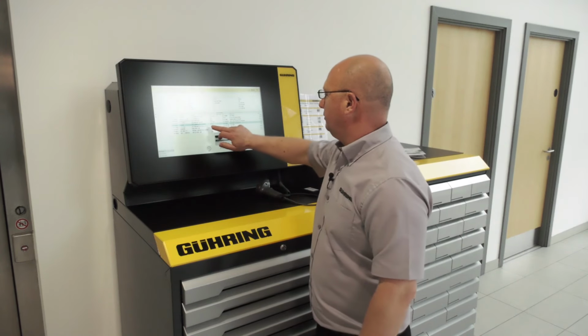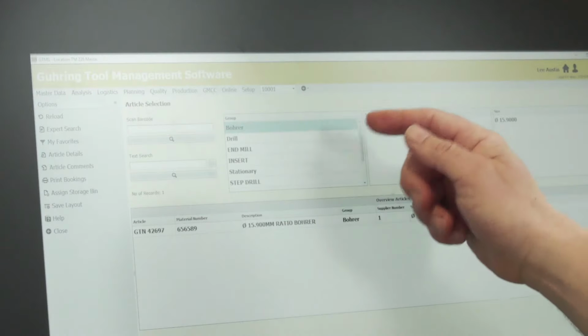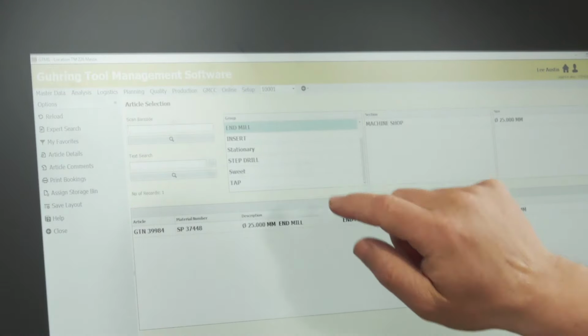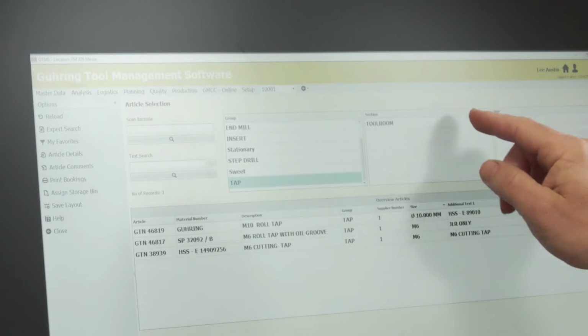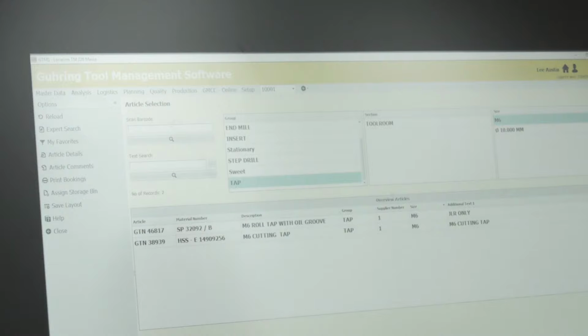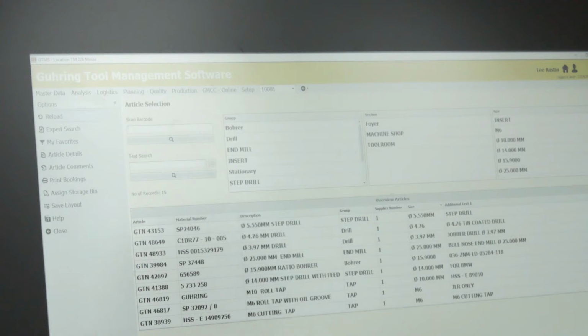Okay, so I'll search for my tool. There's various ways of searching for a tool. If you know what group the tool's in, you can just click on the group and the tools associated with that group will come up. Or you can go on whichever section it's in, or even just the size. So if you know the size of the tool, any size of 10mm, whether it's a reamer or a drill, a 10mm will come up and appear on the database. Or just search through the whole database itself, whichever's quickest and easiest for you.